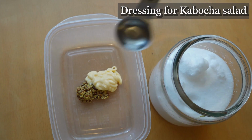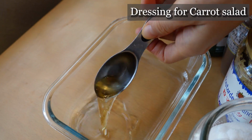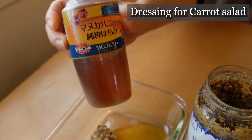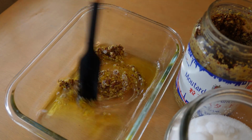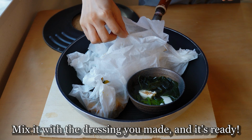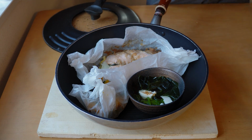For salmon, this time I'm opting for miso sauce as I showed earlier, but you can change it to any sauces you might already have on hand. That's the beauty of this recipe. Just changing the sauce or dressing can completely transform the flavor even with the same cooking method. For example, if you have a chili paste in your fridge, you can swap it in place of soy sauce for a delicious twist.